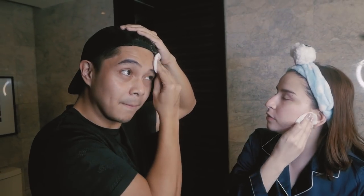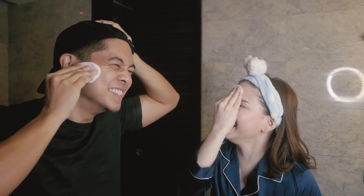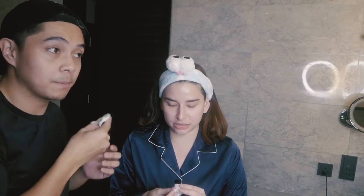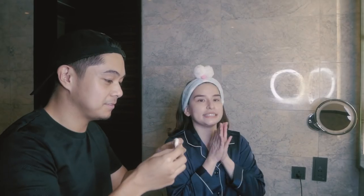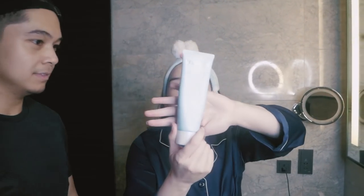Okay, so just do this. When you cleanse your face, upward motion, circular upward motion, and then like that, there you go. It's refreshing, right? Guys, skincare is so important. Really be investing on skin because you're gonna be wearing it for the rest of your life. That's step one. And the next step would be the creamy foam cleanser.